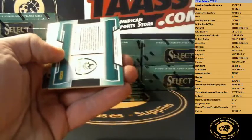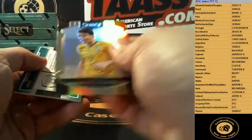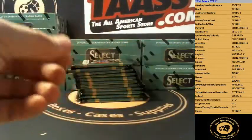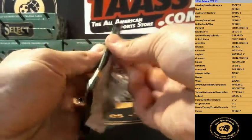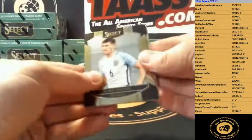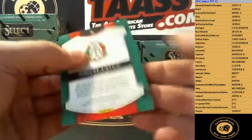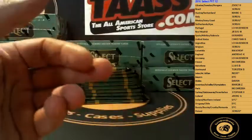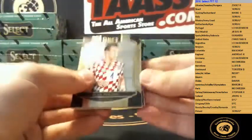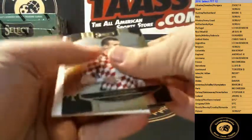Alright, we have Seamus Coleman for Ireland and Prizm is Oscar for Brazil. Seamus Coleman, Ireland, is DTC. We got red Miguel Layun to 199 for Mexico. Iron Robin. We got multi Oscar.